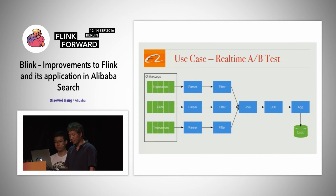The online logs, such as impression, click, and the transaction logs, are collected and processed by a parser and a filter, and later joined together, applying some business logic. Eventually, such data are aggregated, and the aggregated result is pushed into a current store like GUID. Once the data is in GUID, you can use a query to do a complex OLAP analysis on such data, and you can see how well each algorithm is performing.